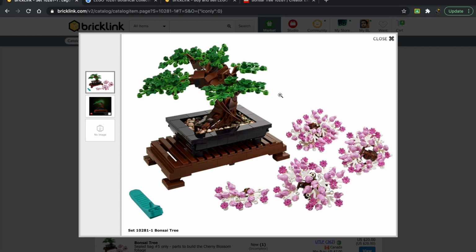So this definitely looks like it's targeted towards adults. I'm not saying that kids can't build it, but I don't know how many kids would be super excited to build this instead of perhaps a Batman or Ninjago set. I feel that definitely has something to do with this set's value in the future, and for that reason, I feel that this is a set that would go up in value.